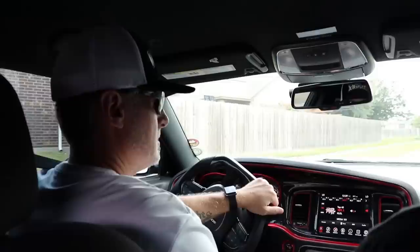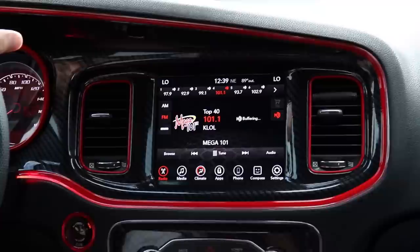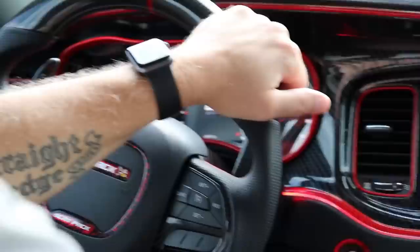I see you, Josh, whipping the whip. Got the carbon fiber dash. Got the red gauges. This thing looks nice. Oh, yeah. I mean, really well thought out, really well done.